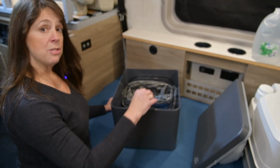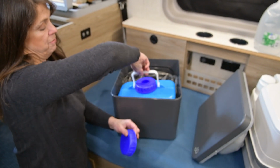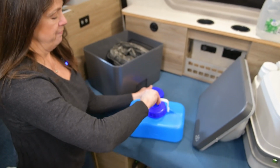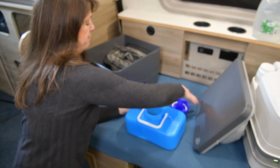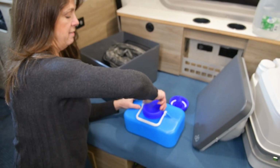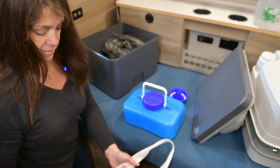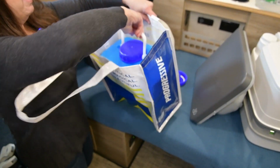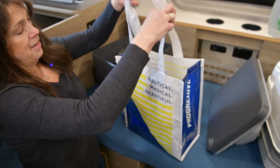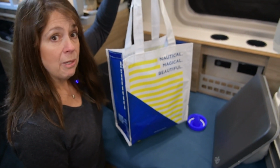And when it's time to dispose of the liquid waste, you just roll up on the little container, take off the piece with the membrane, put on the handy carry lid. I like to put this into another bag, kind of discreet. And you can take it with you to any toilet and just empty it into a regular toilet and flush it away.